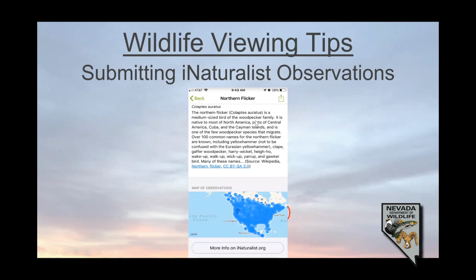So it gives me some general information about northern flickers. It gives me a huge map of all the observations that have ever been logged in iNaturalist of the northern flicker. So in my opinion, this information page isn't super user-friendly, and it's not the most helpful.